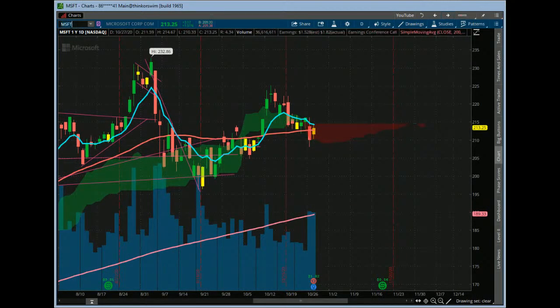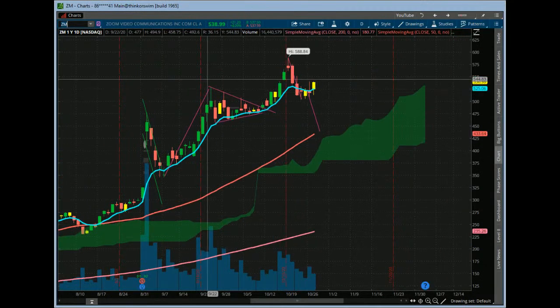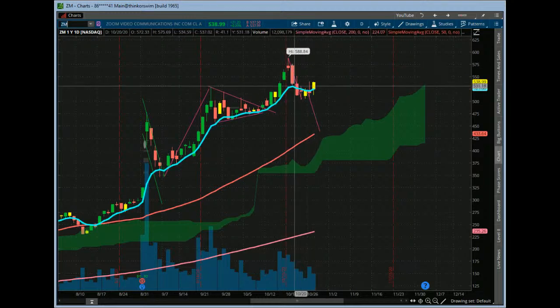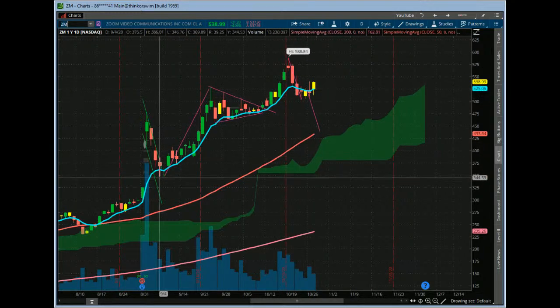So kind of interesting there. Zoom, up 21 points today, right? So big inside day on this one. Let's see if the move is done. It is starting to curl over nicely. I like how it got over the 80 MA on this one, right?